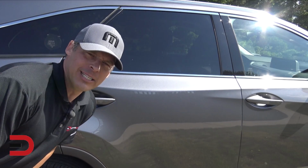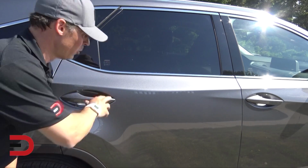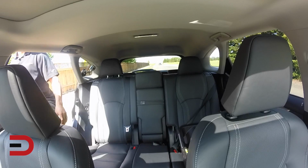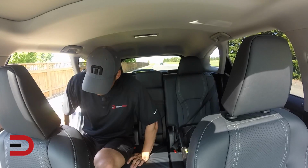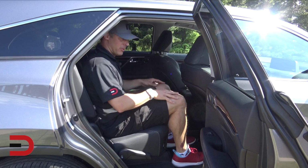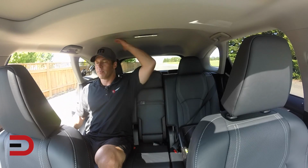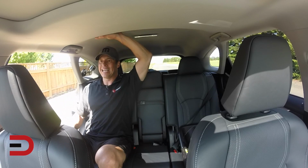My number 3 learning or takeaway is a 3rd row reality check. We'll first do backseat legroom and headroom in the middle row. So this is what it looks like if you're 5'11", 100 pounds, and you're sitting right here behind the passenger seat. That works out okay. Headroom is good. Right here is definitely an indent in the roof line.